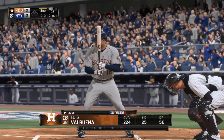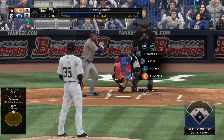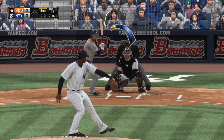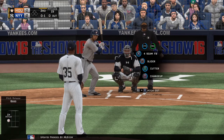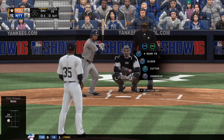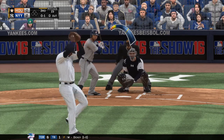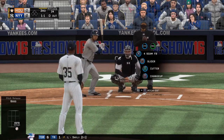Luis Valbuena leads it off here. Bottom third of the order set to go here in the third. Well, he's faced the minimum so far, and obviously it's still early, but they need to get something going because you can't let this guy settle in out there. And he catches the inside corner for a called strike. 0-1.